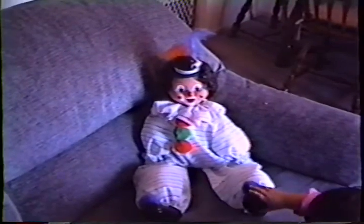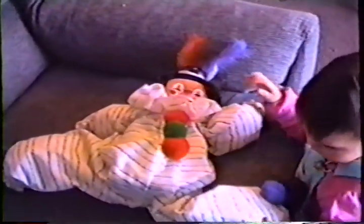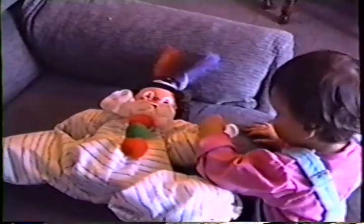This is the crown that Granny gave Rachael. She really likes it. Can you hear it play? It's a clown. The face is really cute.